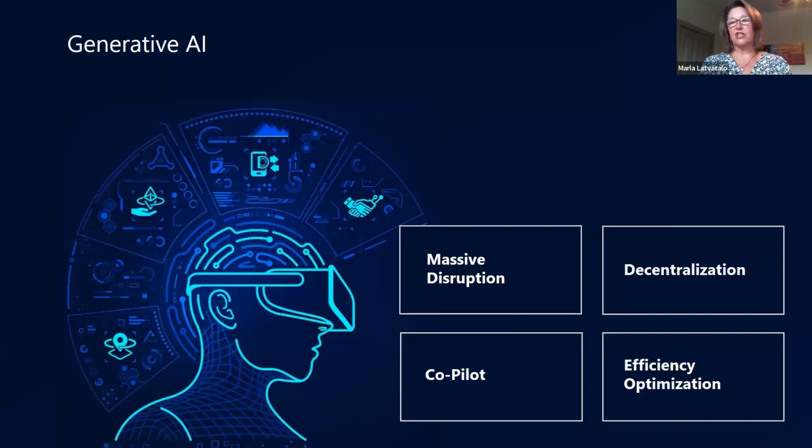And then just the efficiency optimization, not only Copilot from an efficiency standpoint, but streamlining processes and decision-making and those types of things that generative AI brings to the table really dramatically increases the efficiency of a process, of a development, of a project, those types of things. And we'll continue to see all of these things move in the direction as generative AI continues to grow and people start adopting and building on top of it. So this is generative AI in general, right?